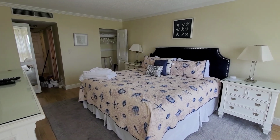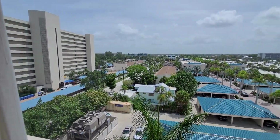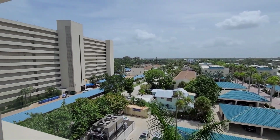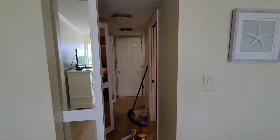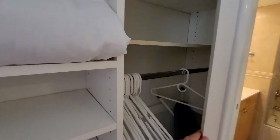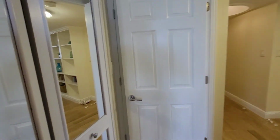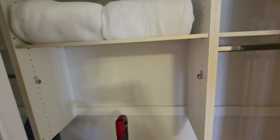Okay, so master bedroom with an ensuite. Again, same view as the last one, which is nice. You'll have some lights to look at. I have obviously that closet there, and then you have the whole side here, closets, bathroom has been redone. Same thing over here, so plenty of closet space.